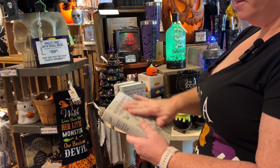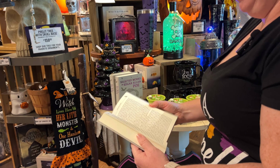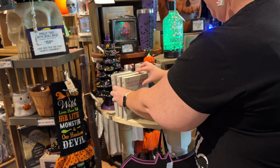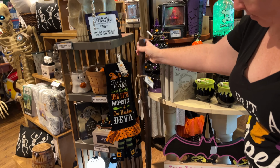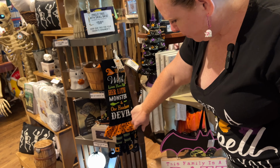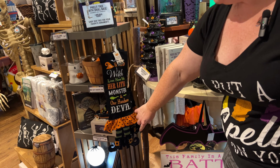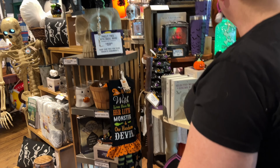These books are nice. They're like faux leather. Pretty nice. I don't know how to make it work, but it's an animated broom that spins around and moves. We'll go this way.